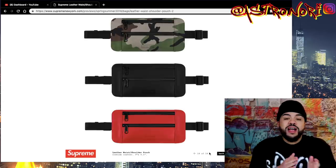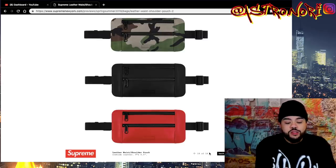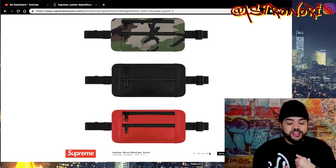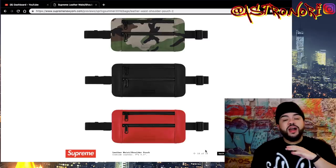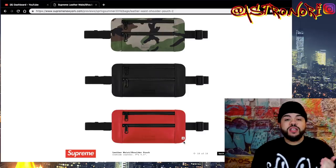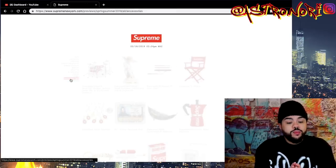These aren't bad. We actually got this leather waist pouch, which isn't half bad. I actually think it's pretty cool. Will I go for it? I don't know. Like, I literally don't know as of yet, but this is probably going to be around that 150, one something. This ain't going to be less than 128 in my opinion. I'm gonna get into the accessories, which is basically what people are hyped on.